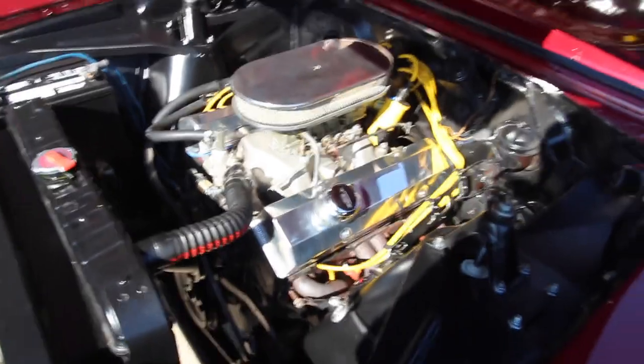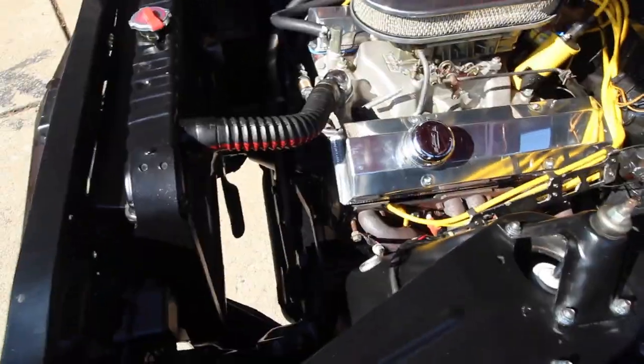Let me open the hood for you. The beautiful painted underhood to match the car. This is definitely one of the prettiest engine compartments I've seen in a long time. Freshly painted, nice motor, the built-up 350.